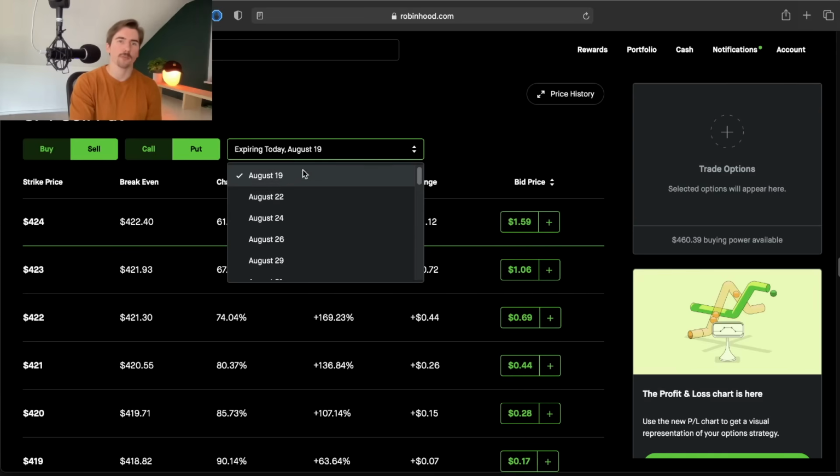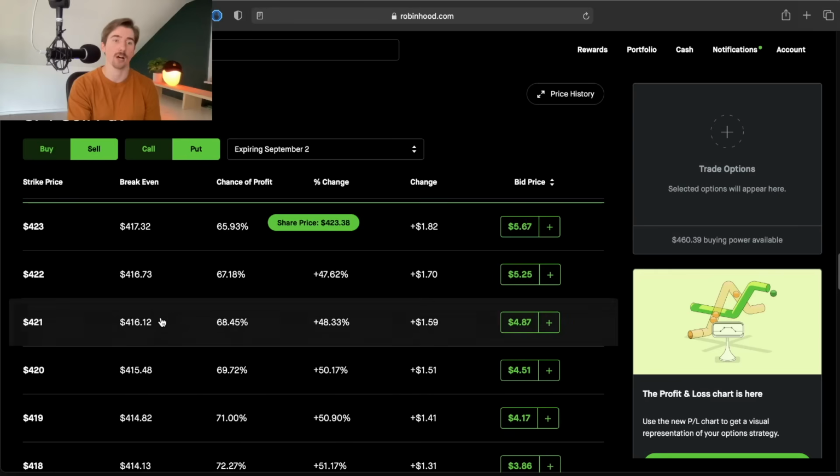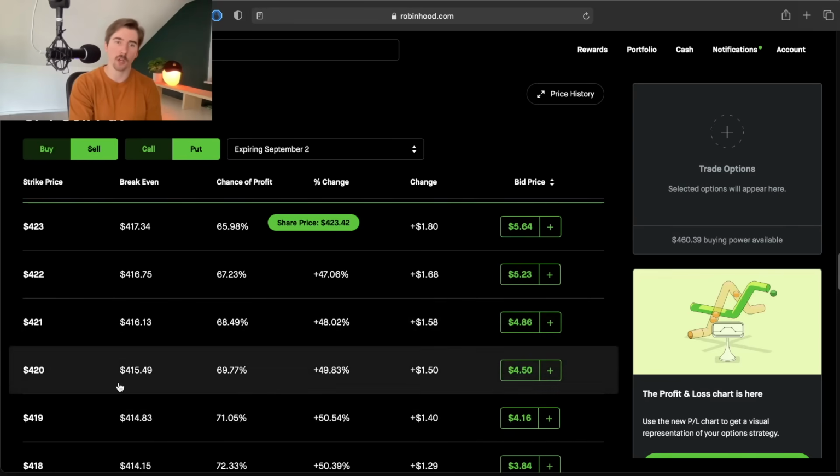And we're going to stretch our expiration date because today is August 19th and we're not going to get much credit. So I'm going to stretch the expiration date for maybe 2 weeks out to September 2nd. And then I'm going to choose a strike price that's below the current market value. So I'm agreeing to buy 100 shares of SPY for a small discount. So I'm going to sell maybe the $420 put, and I'm agreeing to buy 100 shares of SPY for $420. And I'm going to need the cash in order to make this trade, which means that I need $42,000 in cash to put this trade on.